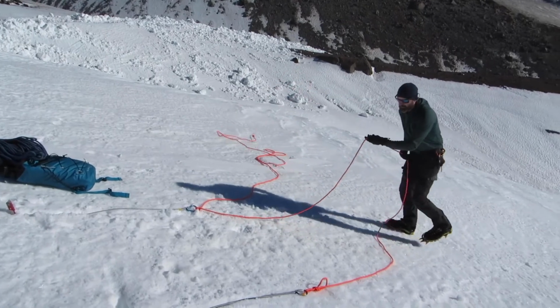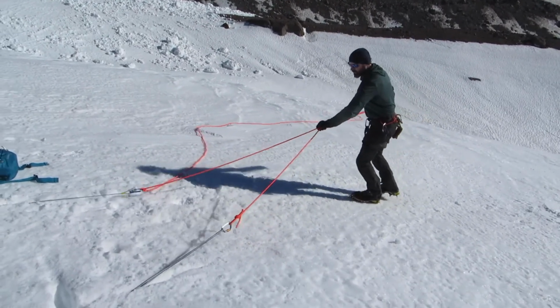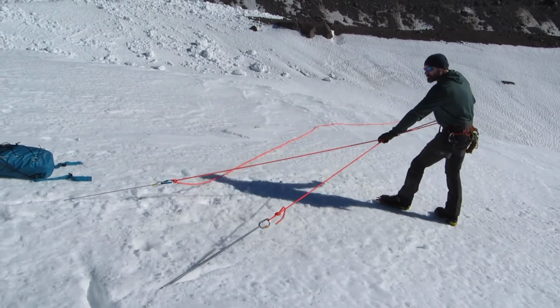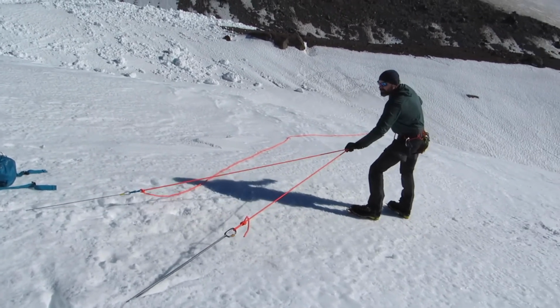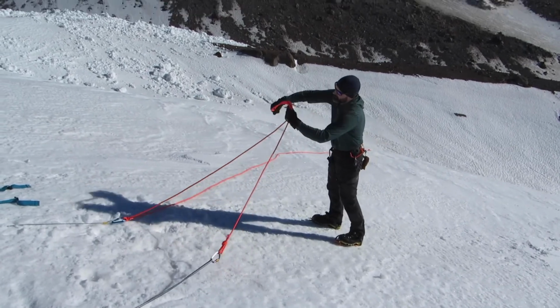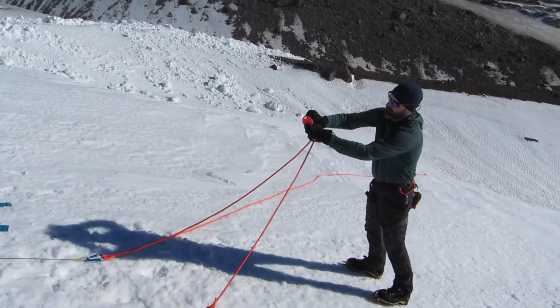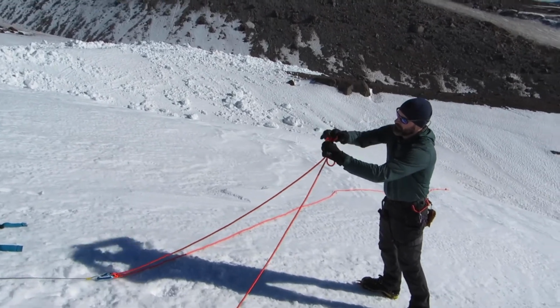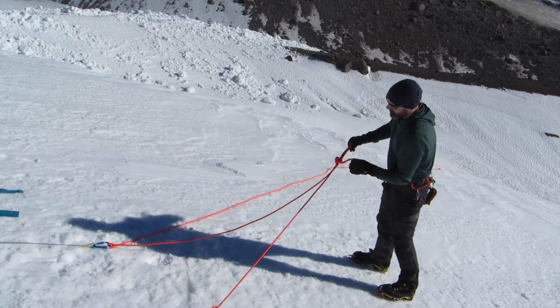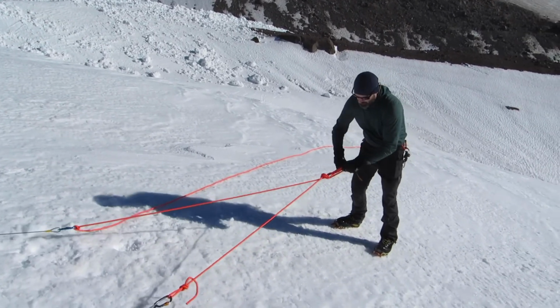And then over here, I want a nice beefy anchor master point, so I can put a lot of stuff on it in my direction of pull, which is right here. I'm going to do a BHK, big honking knot. Now, got my big knot and my master point.